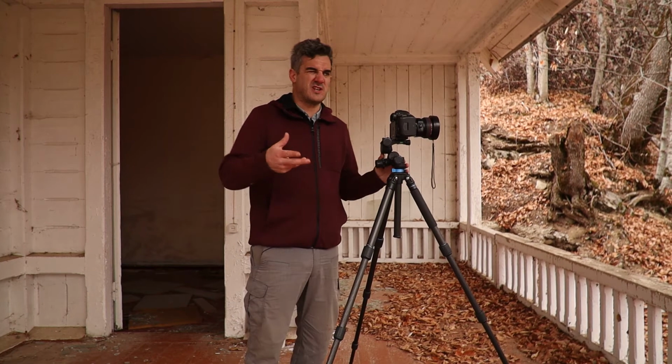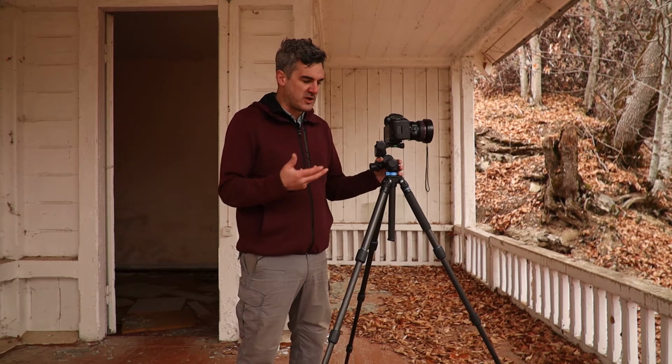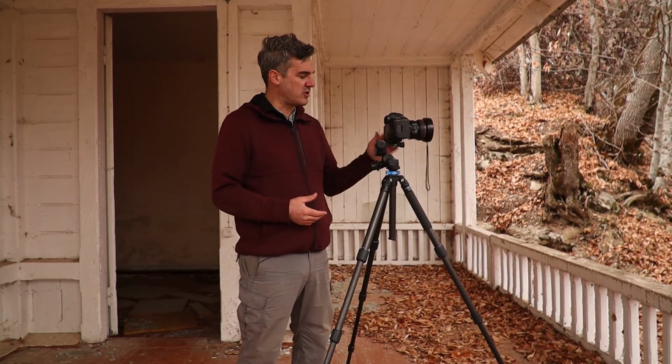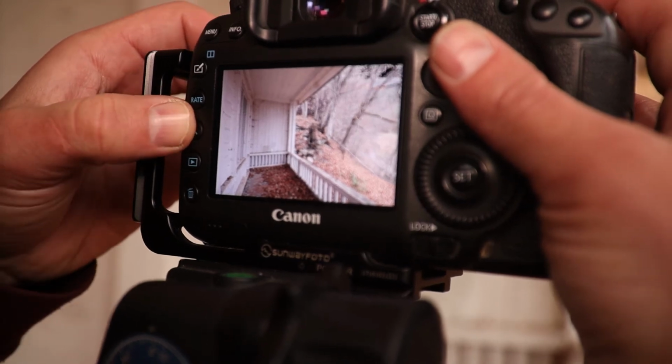Okay, the next tip goes in line with that, and that is your correct focus point. Focus on the exact point that you need in the scene. Make sure that you've nailed your focus, and you can do that by checking on the back of the camera. You can always use this icon here, the little magnifying glass icon on the left.